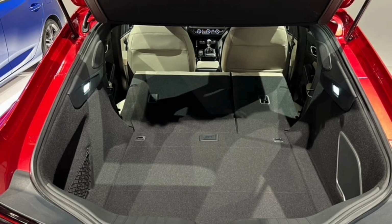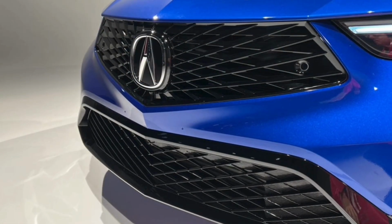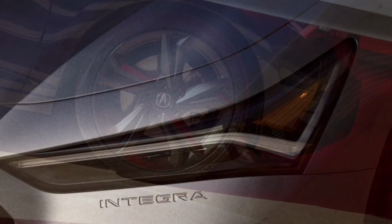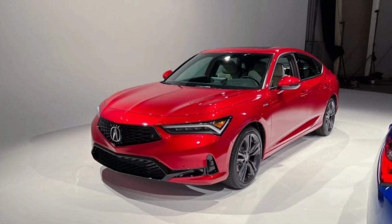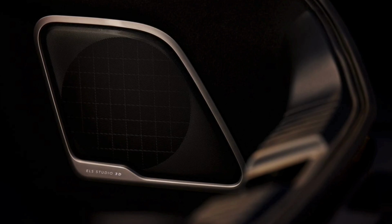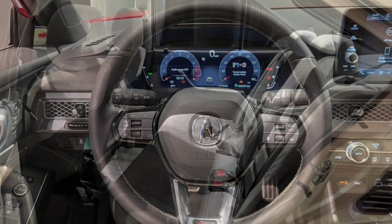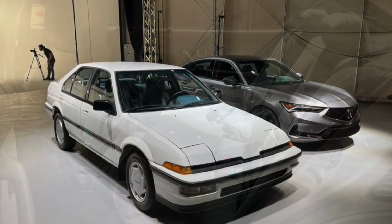The Integra uses the same 1.5-liter turbocharged inline-4 as the Civic, with 200 horsepower and 192 pound-feet of torque, the latter of which arrives at 1,800 revolutions per minute. A continuously variable automatic transmission is standard, and it comes with steering wheel mounted paddles so you can fake shift through fake gears. But the Integra will also be offered with a 6-speed manual transmission. With its short throw shifter and automatic rev-matching, the manual is definitely the way to go, though Acura will only offer it on the top-spec Integra. More on that in a moment.